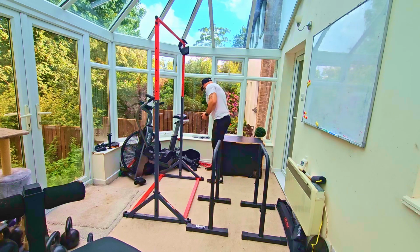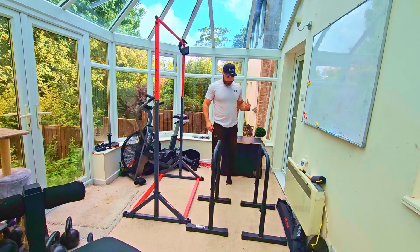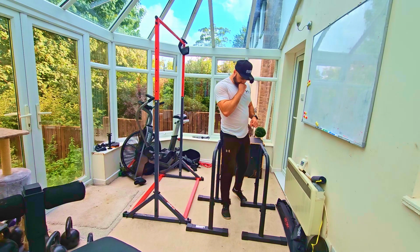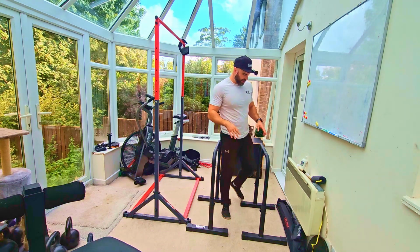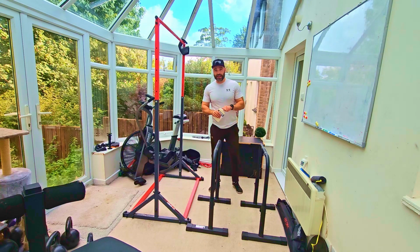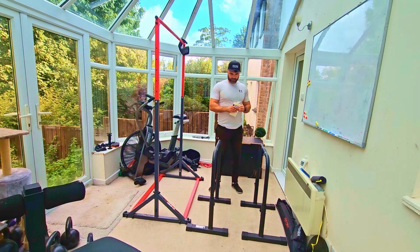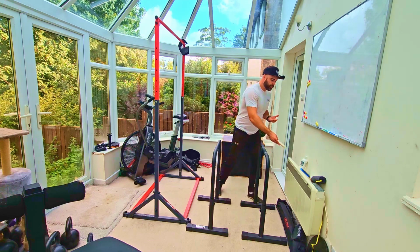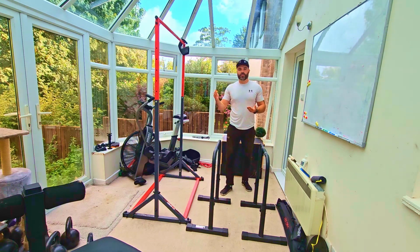I think last time we did the step-ups into the Bulgarian split squats, if I remember rightly. I can't remember if one was weighted, but we ended up doing the exercises back to back with no rest. I think it was the step-up into the Bulgarian split squat. Because we're doing single leg work there, left leg, right leg, straight into the left leg, into the right leg, and then back across.